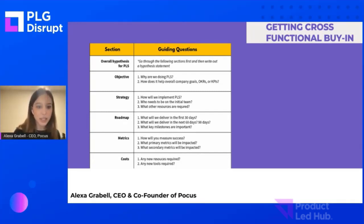And then think about the objectives. Why are we doing product-led sales and what are our overall goals? And the strategy, how will we implement it? Who will the initial team be? The roadmap, what will we deliver in the first 30, then 60, 90 days, and what are the key milestones? The metrics, make sure to think about how will we measure success. And then finally, the cost. What is this going to cost us? Are we going to build internally? Or are we going to buy new tools to empower the tech stack? And we have on our Pocus blog at pocus.com this framework for you so you can download it and get going with your organization.